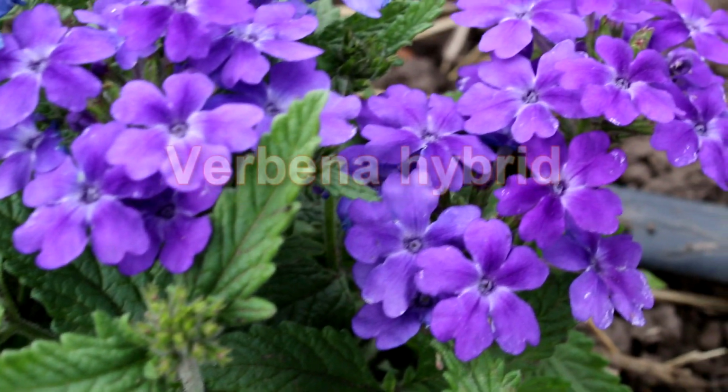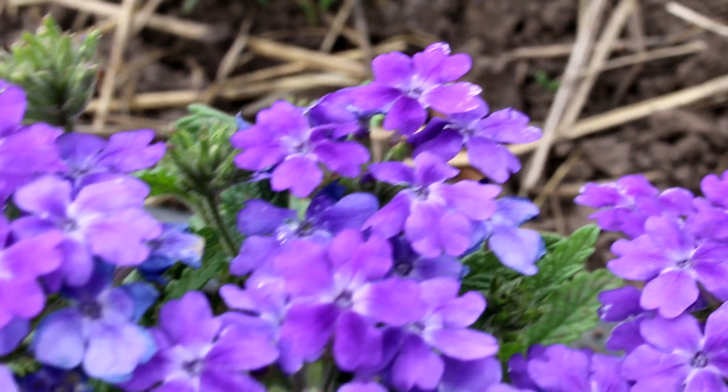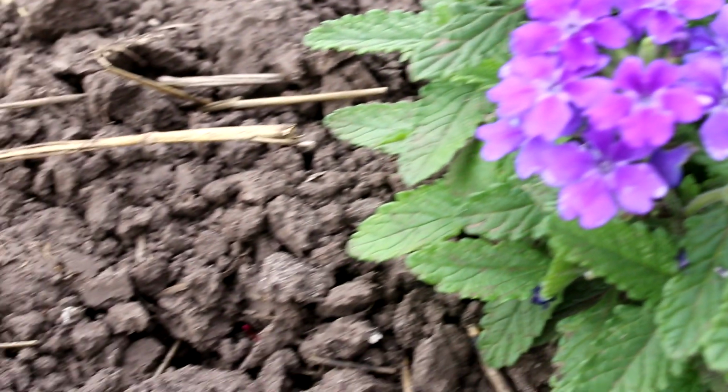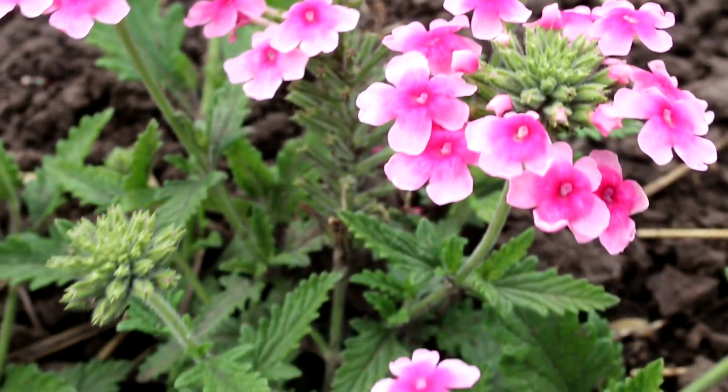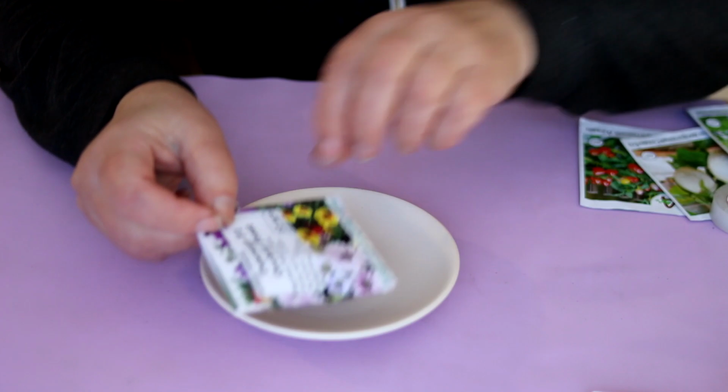2. Verbena hybrid. Verbena seeds germinate well if they are no more than 3 to 5 years old. I usually grow Verbena hybrid from seed.